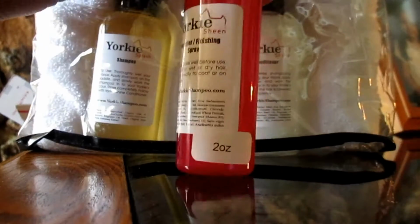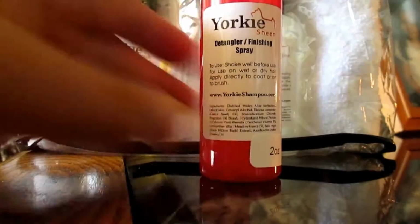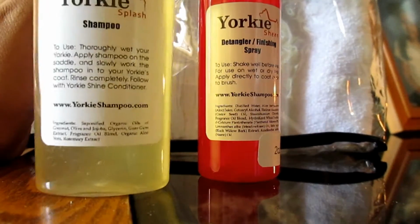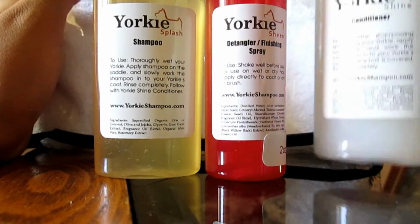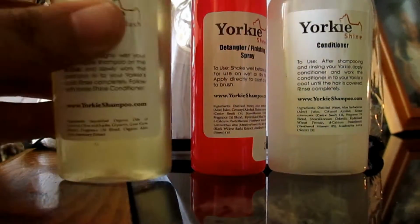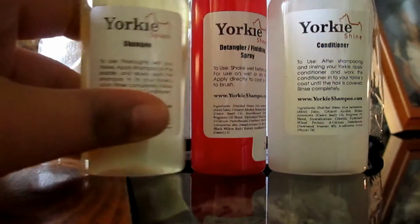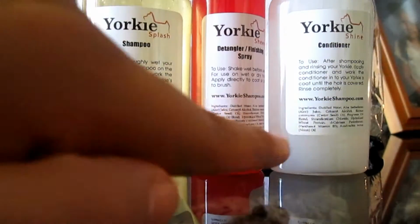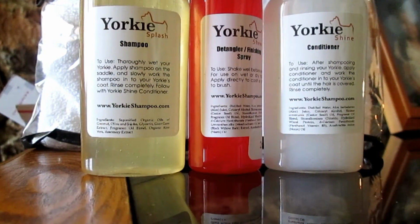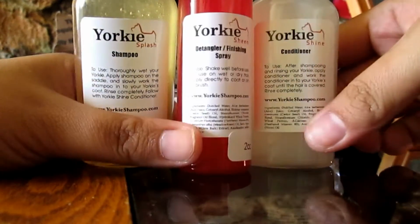This is a detangler spray. This is a 2 ounce, which is perfect for when you travel. And then here I have the Yorkie shampoo. And then the conditioner. All these products, anytime you use them, always, always shake them to make sure that the substance is completely mixed well. And it even says here, shake well and all that. I always do it with the conditioner and shampoo as well. Always make sure to thoroughly, completely rinse them out from their coats.